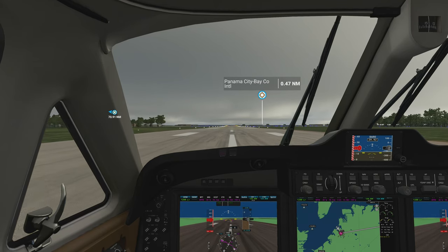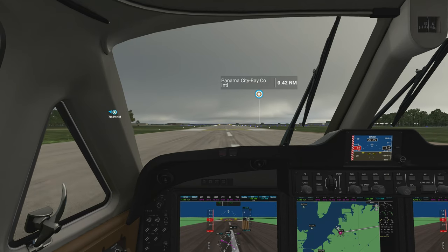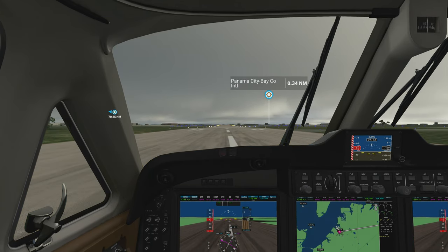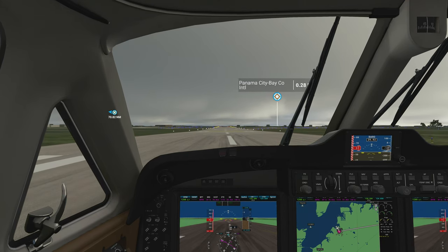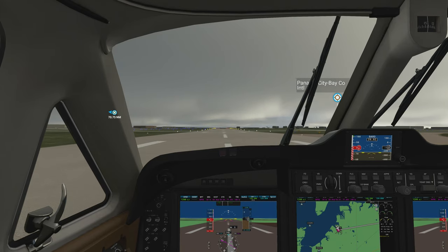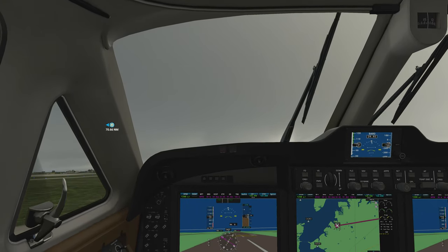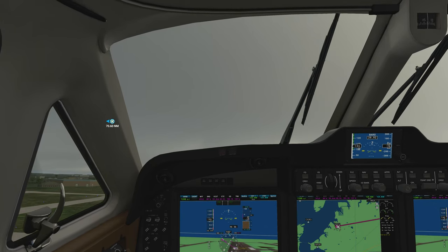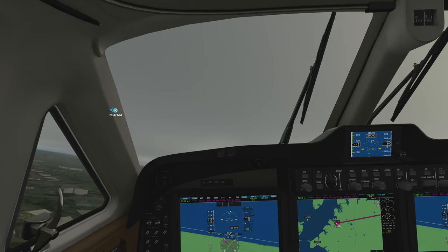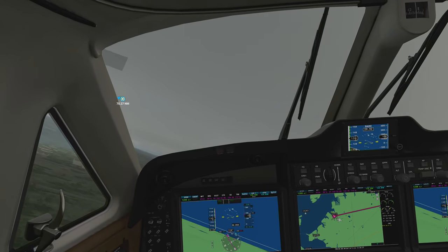Trying to get better at keeping the plane going straight and forward during takeoffs. So I'm working on that. Alright, get a little bit more thrust. Landing gear up. Flaps up. I think I just saw a lightning flash, I'm not sure. Getting some gusty winds.